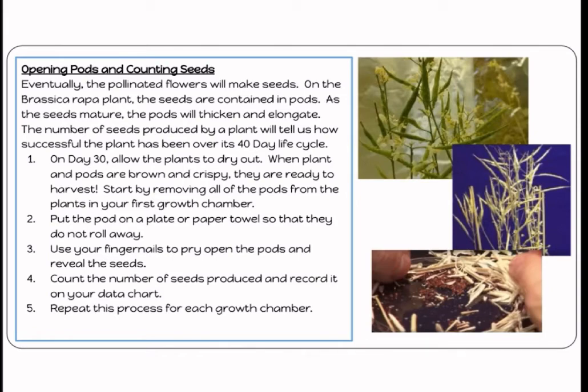When the pods are brown and crispy, they are actually ready to harvest. So you're going to remove the pods and open them up and count any seeds that you have. Now the cool thing about this is those seeds are all going to be viable. That means that if you wanted to, you could go ahead and plant them again and try a brand new experiment with your new seeds.